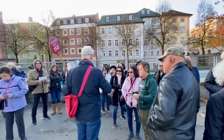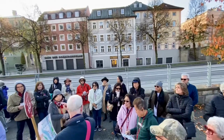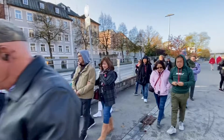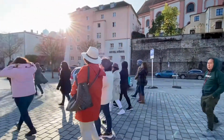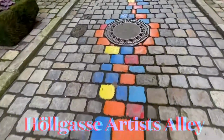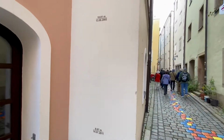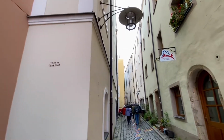It looks like everyone's checked in with our local guide Johan, and we're ready to go. It was a little chilly this morning on our tour. The average temperature in Passau in November is about 45 degrees. This amazing brightly colored cobblestone street is called Holgas, the Alley of Artists. Make sure to visit the local artist shops that line the alley.